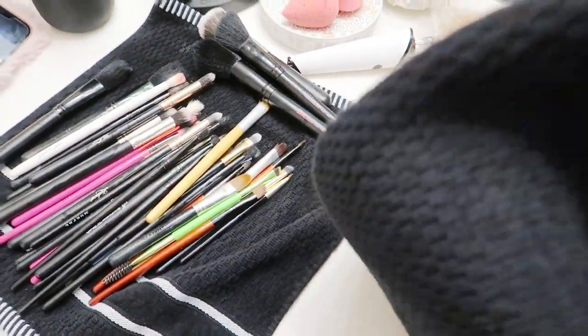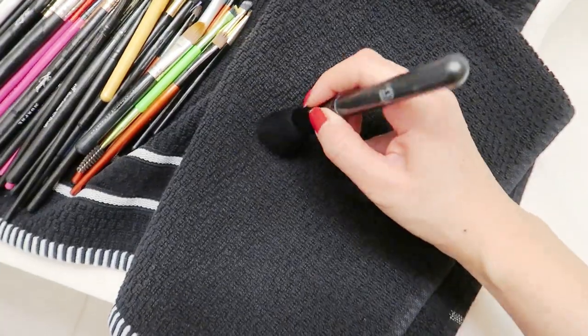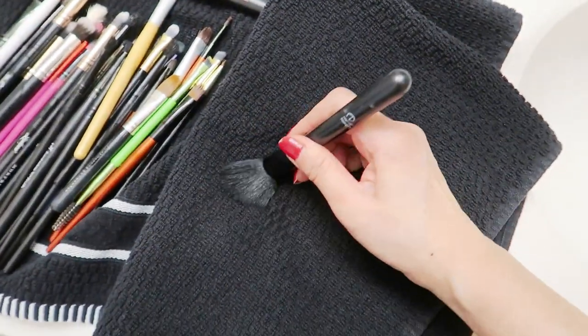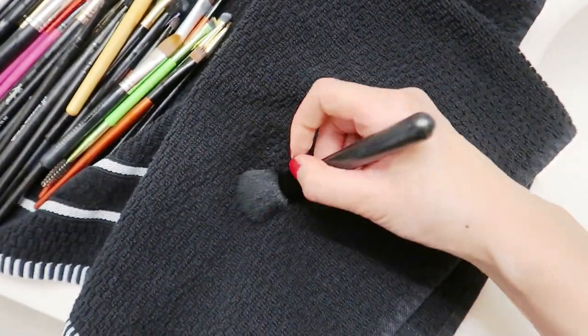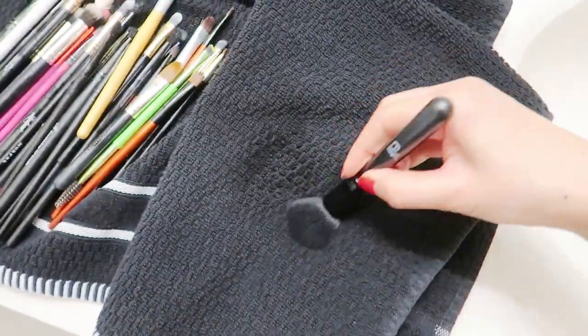So I just like to take a dry towel and take the brushes and get off most of the moisture. So I just brush it through like this. And the towel soaks up most of the moisture. You don't want to dab it down because you're going to mess up your makeup brushes. You just go like this.